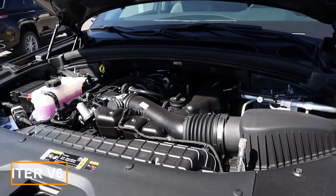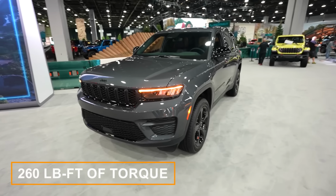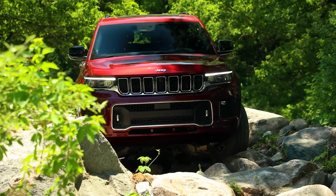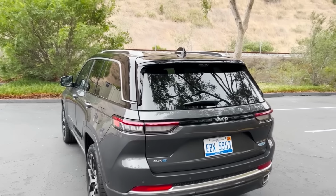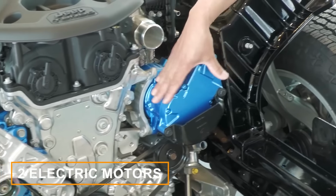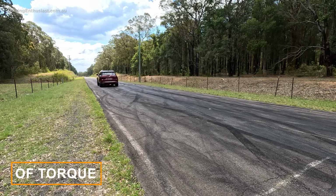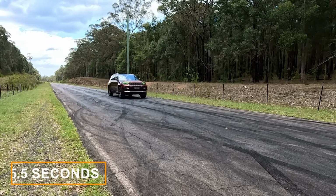The standard engine is a 3.6-liter V6 that puts out 293 horsepower and 260 pound-feet of torque that can propel it from 0 to 60 in about 8 seconds. It's paired with an 8-speed automatic transmission and standard rear-wheel drive, but you can opt for 4-wheel drive. Jeep also offers a plug-in hybrid version, the 4xe, which combines a turbocharged 2-liter 4-cylinder engine with 2 electric motors and a 17.3 kilowatt-hour battery pack. This setup generates 375 horsepower and 470 pound-feet of torque, which are delivered to all 4 wheels as standard, and it can sprint from 0 to 60 in just 5.5 seconds.